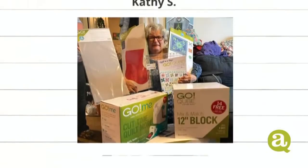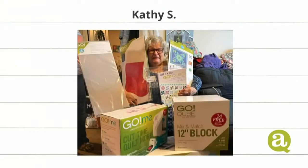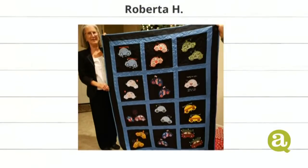Okay, next we have Kathy S. This was my very favorite picture on social media this week. Look at her haul. So she got a Go Me, and she got a cube, and she got a whole bunch of dies, and she got the Christmas stocking dies, and a whole bunch of piles of goodies, and the look on her face is priceless. I love it. Tears of joy. She's like, what am I going to do with all of this? She did say in the comment that she was ugly crying when she got it. It was really cute. And whoever did this for you, Kathy, good job. Make sure you had mats. Yes. That's awesome.